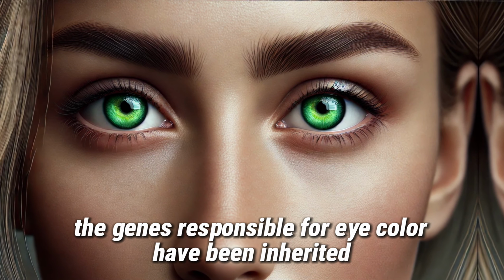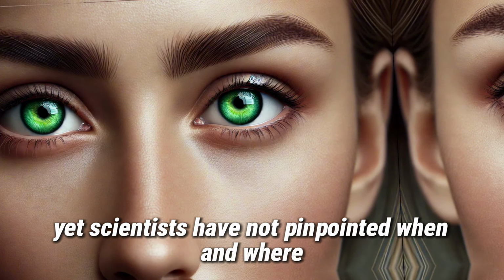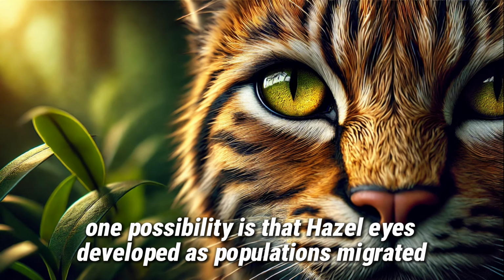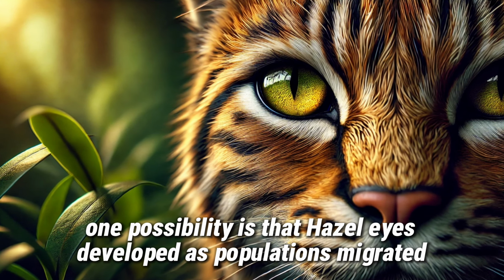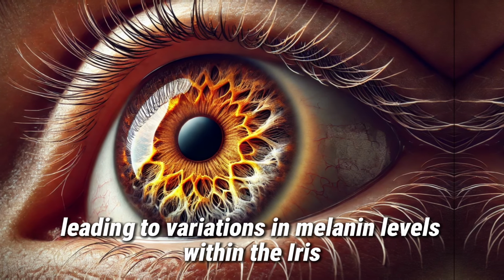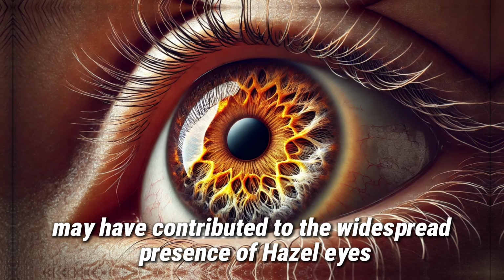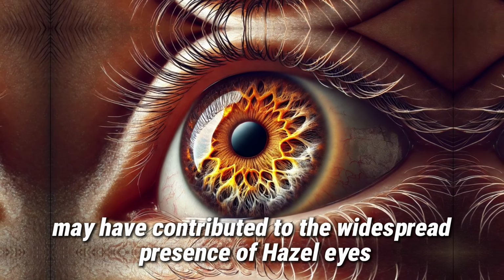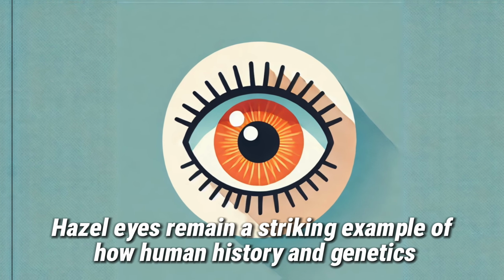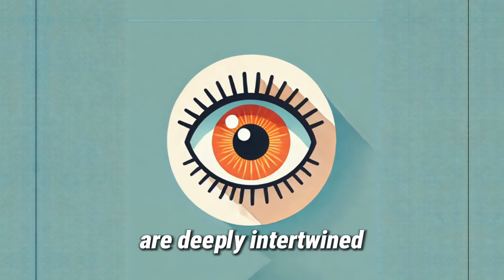The genes responsible for eye color have been inherited and passed down through generations, yet scientists have not pinpointed when and where hazel eyes first appeared. One possibility is that hazel eyes developed as populations migrated and mixed over centuries, leading to variations in melanin levels within the iris. This blending of traits across different regions may have contributed to the widespread presence of hazel eyes in areas with rich genetic diversity. Though much is still unknown, hazel eyes remain a striking example of how human history and genetics are deeply intertwined.